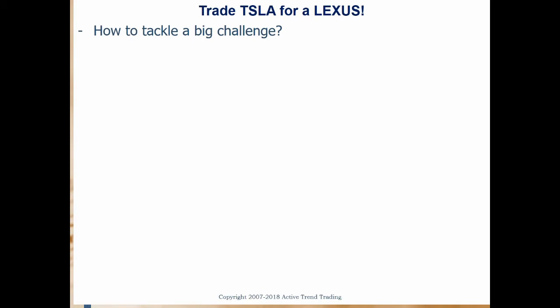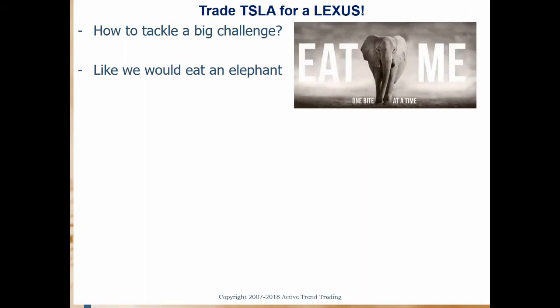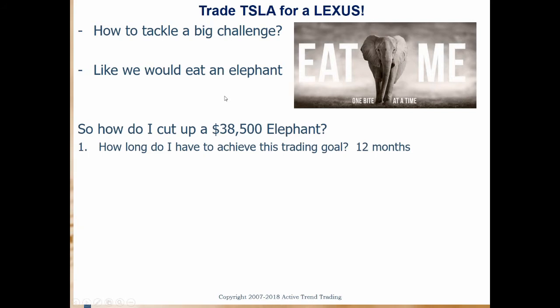So moving on. How do we tackle any big challenge? Well, the old adage is, how would we eat an elephant? One bite at a time. Anyway, so how do I cut up a $38,500 elephant? First, I look at timing. How long do I have to achieve this trading goal? Well, 12 months. How big are the bites? Do I want big bites, small bites? Let's start with 12 bites.